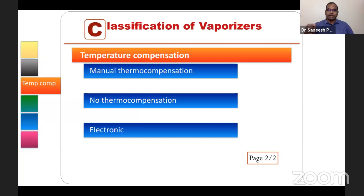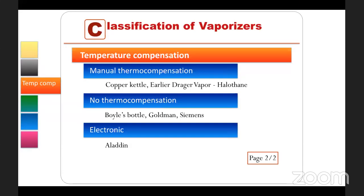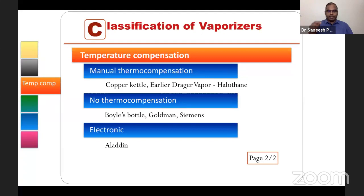Where do you get the manual thermocompensation? Any guess? Copper kettle, there is a chart depending on the temperature, how much measured flow should go in. As the temperature falls, you have to drive in more carrier gas to the copper kettle vaporizer. So that's the kind of manual thermocompensation, where the anesthetist should be manually adjusting the flow rates.